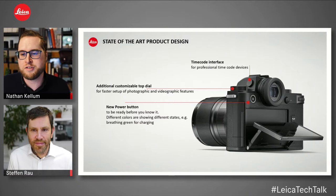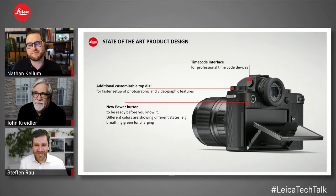John, what are your thoughts on this new design? You are a devoted SL2 shooter with the dial on the power button. This must have been a big change for someone like you. Yeah, well, when I took it out of the box, I didn't see the switch. I was like, okay, this is interesting. But like you say, the on time, both from sleep and from totally off, feels much faster than the SL2 or the SL2S. So for me, I welcome it. And like you said, when I'm out shooting, it's very quick to put it in sleep mode, where before I would wait for the camera to put itself to sleep.